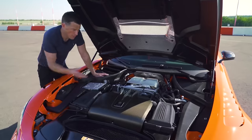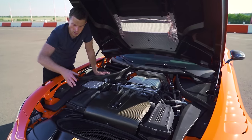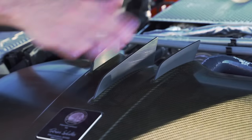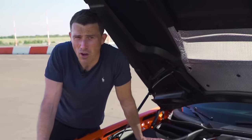So you have Mercedes' familiar 4-litre twin-turbo V8, but it's been heavily reworked. New larger turbochargers, larger intercooler. You've also got an angled radiator for improved cooling, and these vents here which help channel air over the turbochargers to keep them cool. Inside the engine, you've got new camshafts. You've also got a new crankshaft.